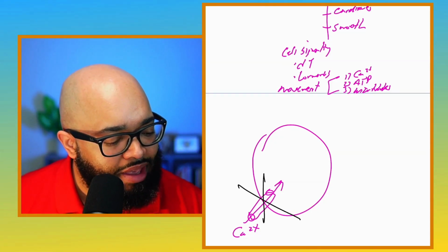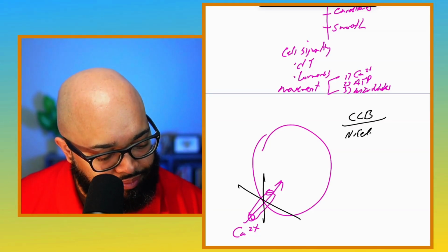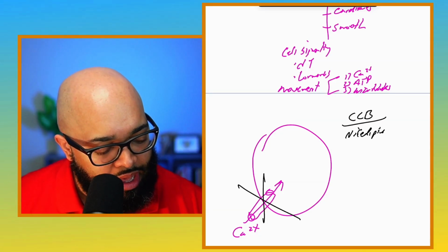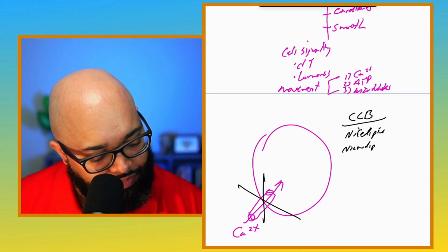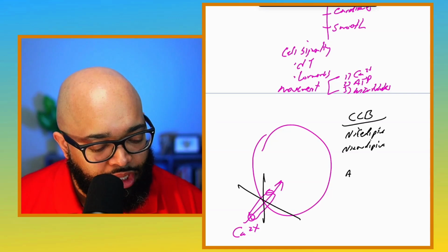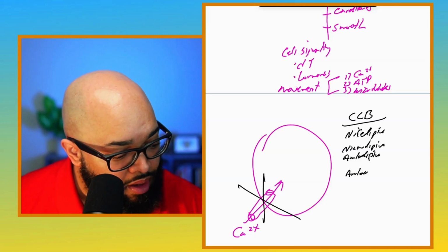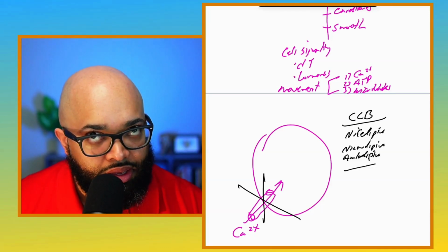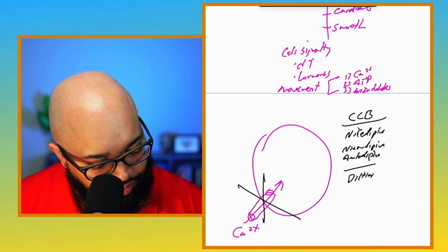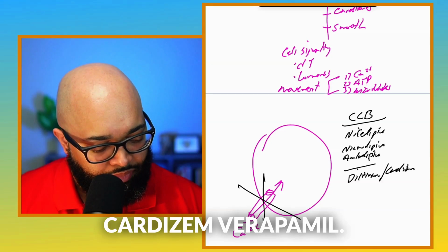So in EMS, some calcium channel blockers that we use are things like nifedipine, nicardipine. Okay. Sometimes we use things like amlodipine. Oh, actually, amlodipine needs to be here. Amlodipine. Okay. Then we also have other calcium channel blockers that are diltiazem, also called Cardizem, and verapamil.